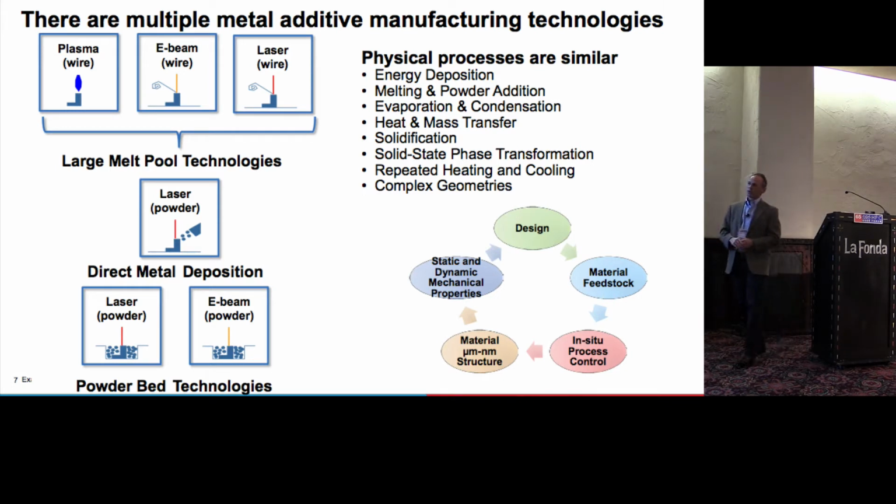The point of this slide is to show that all of these technologies have a lot of physics in common. You're depositing energy on some base material. There's melting, solidification, evaporation, condensation, heat and mass transfer, and solid-solid state phase transformation. And these parts are repeatedly heated and cooled. So as you're building up these parts in the powder bed, they're going through cycles of melting and solidification. So it's very complex physically. It shares a lot of physics with welding, but not everything. Some of the solidification rates are different. There's a lot of things that are different.